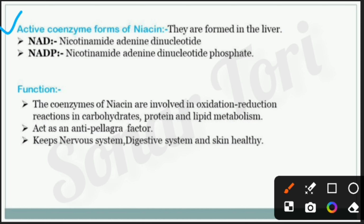The coenzyme forms of niacin are formed in the liver. There are two types of coenzyme formed from niacin, NAD and NADP. The full form of NAD is nicotinamide adenine dinucleotide, and NADP is nicotinamide adenine dinucleotide phosphate. The function of vitamin B3.